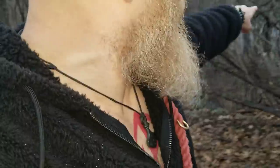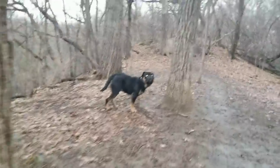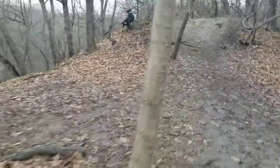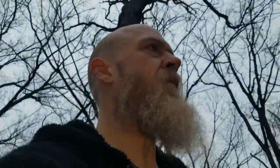Look down there into the valley, you can see all the flooding still. That's where we usually hike, down there. About 45 degrees right now.